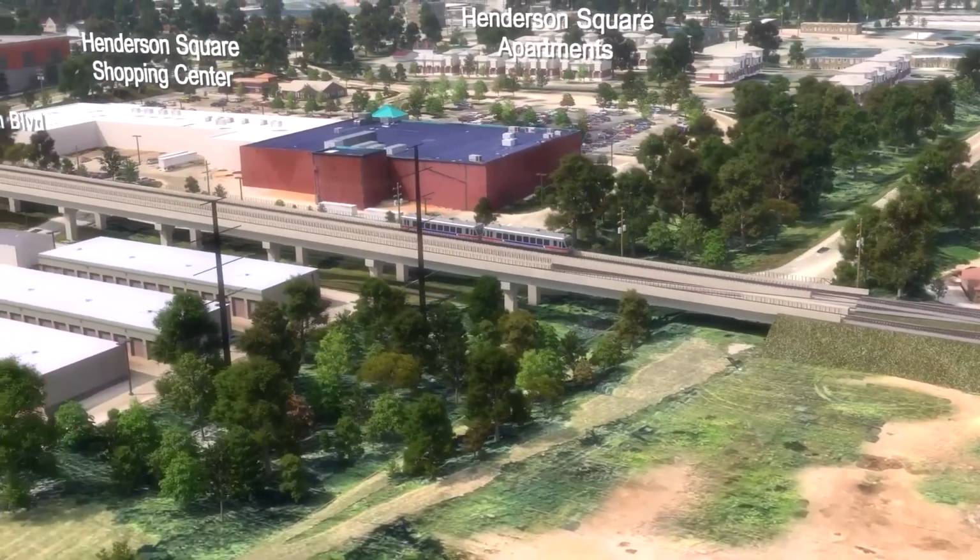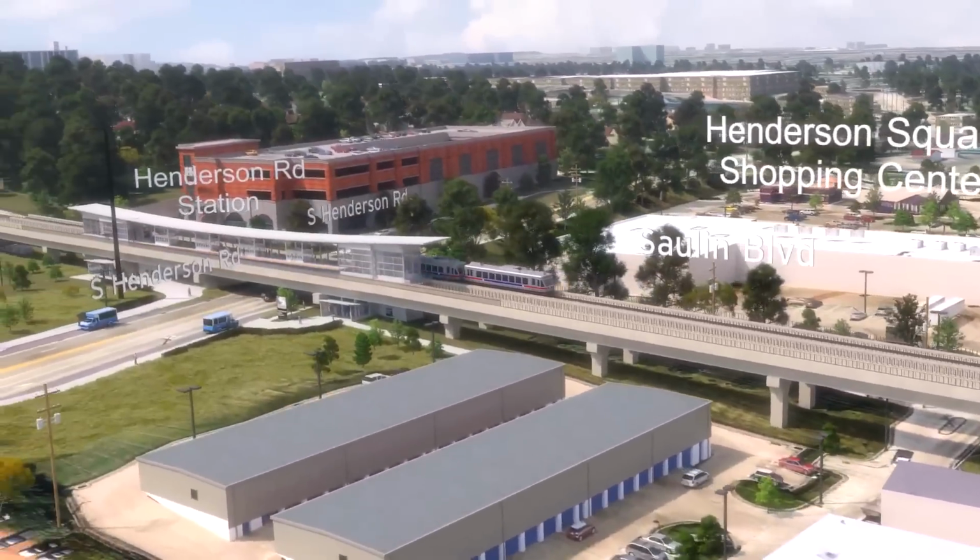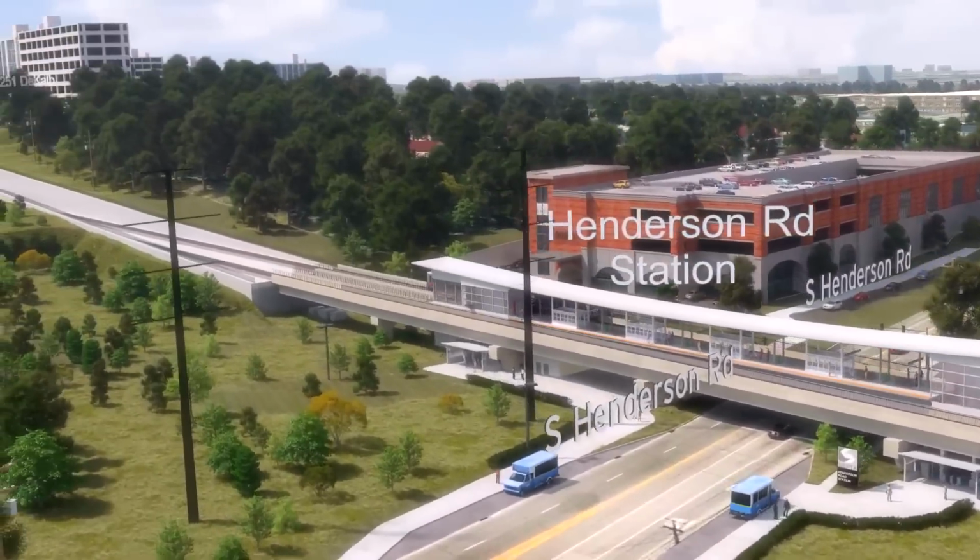Oh, but it gets better. The projected ridership on the new line is predicted to be 9,000 daily riders after 5 years.